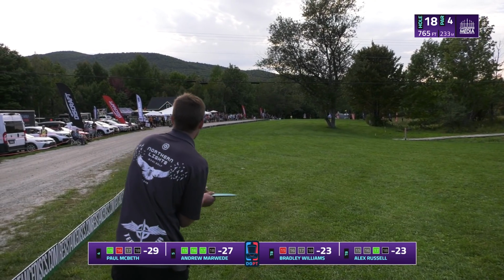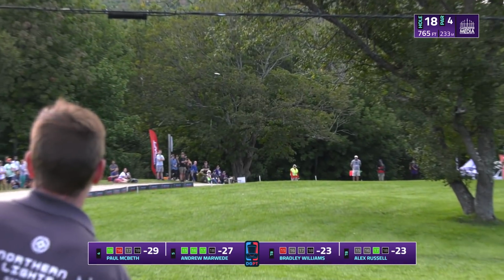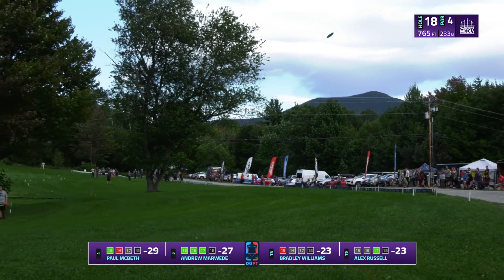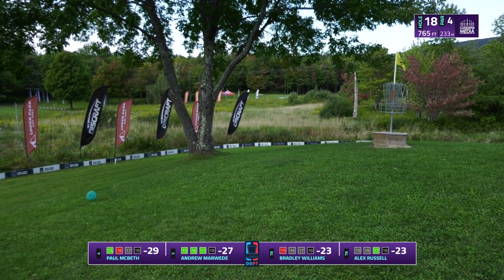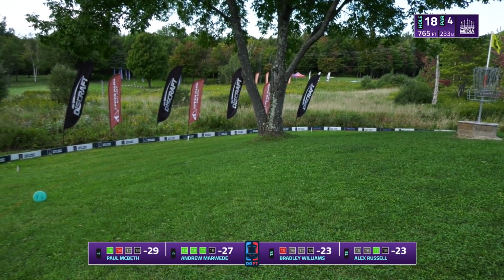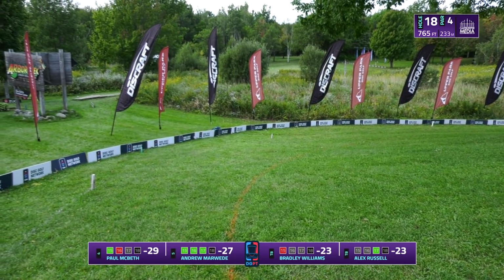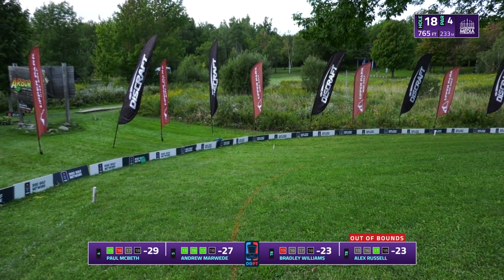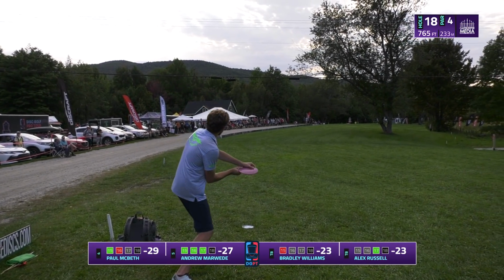440 out, playing longer over those trees. And this looks good if it slows down. Come on. Oh, stop rolling. Oh, the slow roll of death. It really hurts to watch a disc roll that slow, OB.